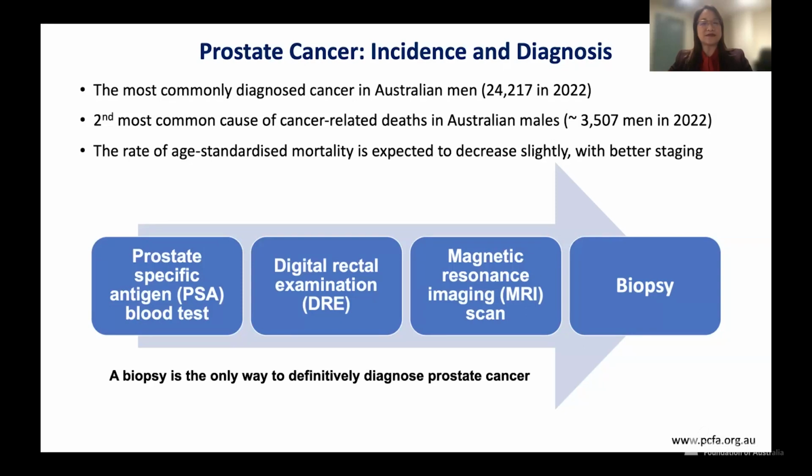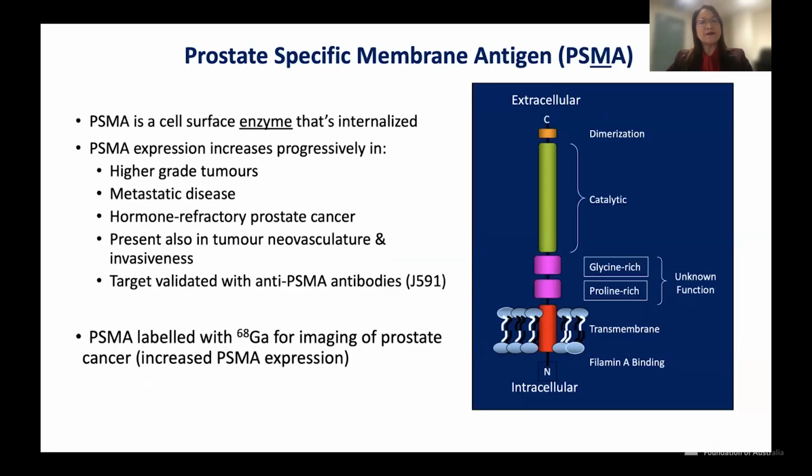That is usually followed by a magnetic resonance imaging, or MRI, scan of the pelvis. That is basically lying in a tunnel that can look at the signals coming from the prostate to see which part of the prostate has abnormalities that might indicate cancer. But ultimately, a biopsy is the only way to definitively diagnose prostate cancer. That is, of course, with a needle that is put into the prostate to sample various aspects of the prostate gland. But now we have PSMA, or prostate-specific membrane antigen, that is located on the cells itself.